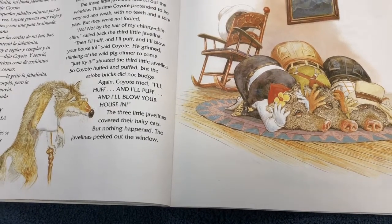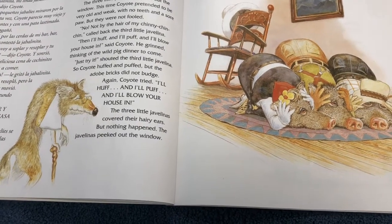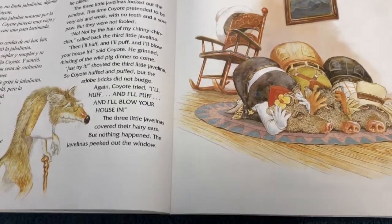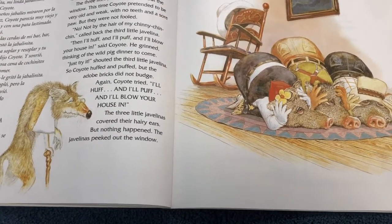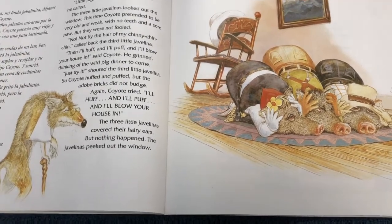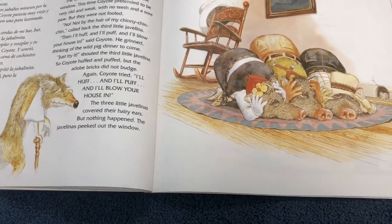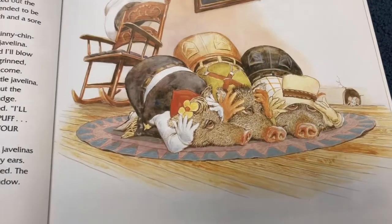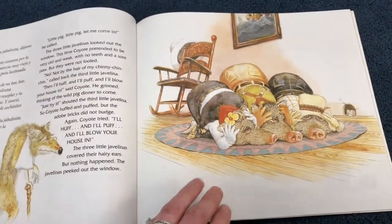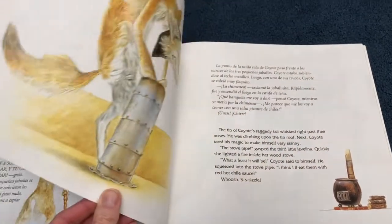So Coyote huffed and puffed, but the adobe bricks did not budge. Again, Coyote tried. "I'll huff and I'll puff and I'll blow your house in. Voy a soplar, iré soplar, y tu casa derrumbar." The three little javelinas covered their hairy ears, but nothing happened. The javelinas peeked out the window. Oh, let's see how this story solves the problem in the end.